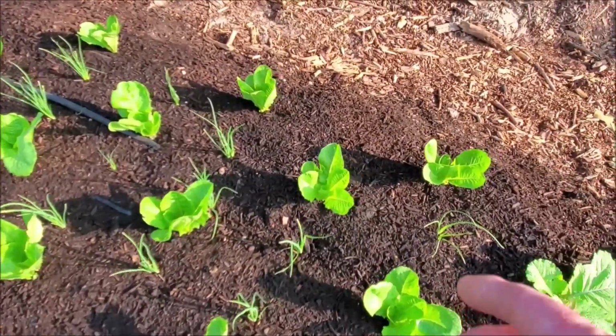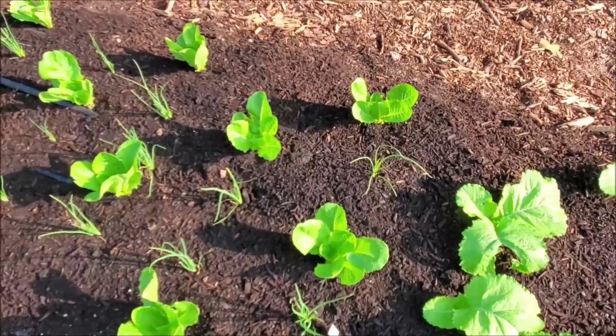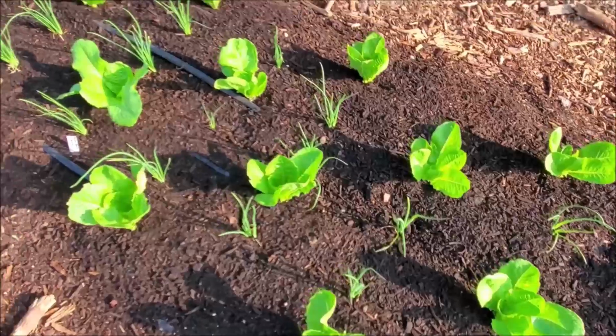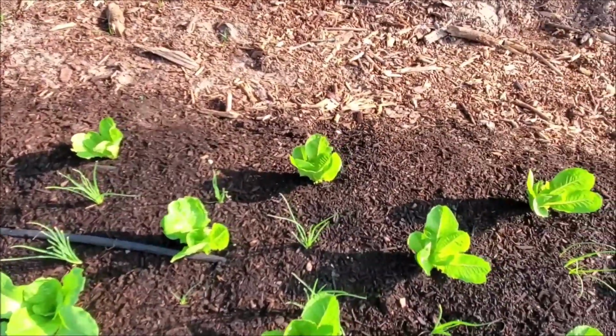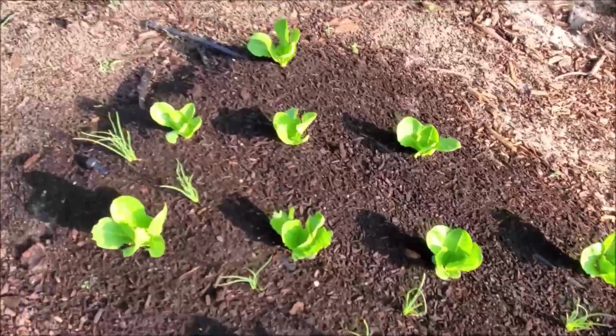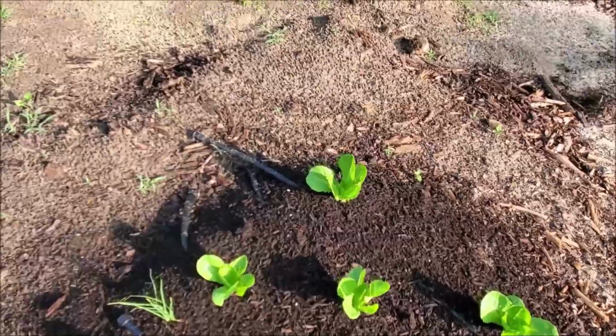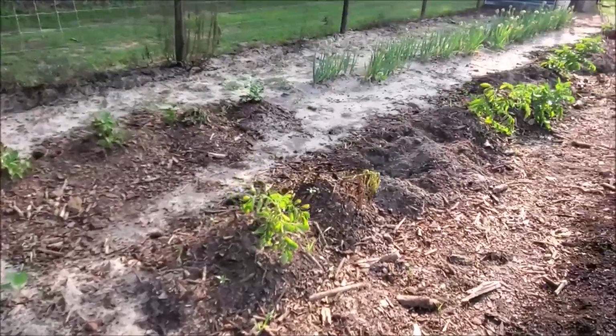These are my little onions that I started from seed that's mixed in here with the lettuce. The romaine, I've been picking some of the leaves off of this. Most of these will just pick the leaves and let them keep growing instead of letting them try to make heads. The potatoes, now we've been harvesting some out.